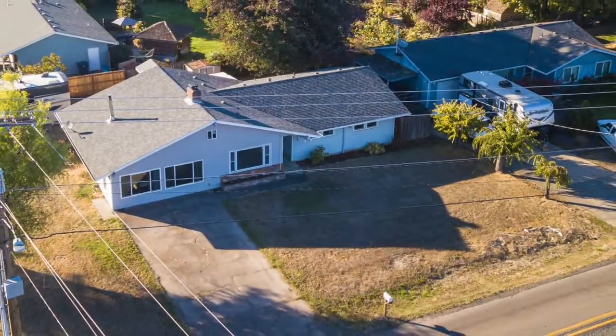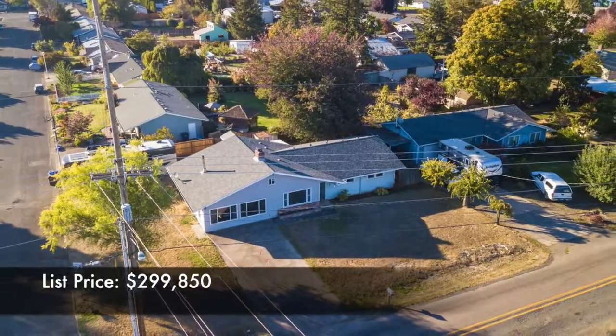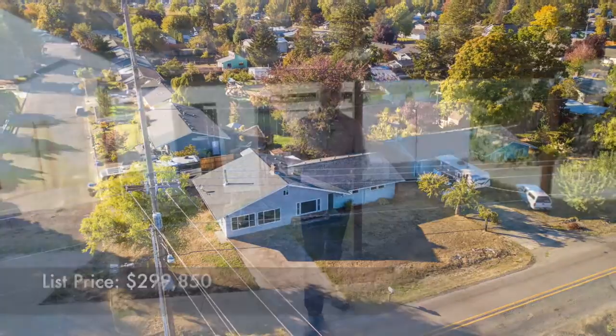This home is ready to go and at a really affordable price at $299,850. If you want to see this home, give me a call.